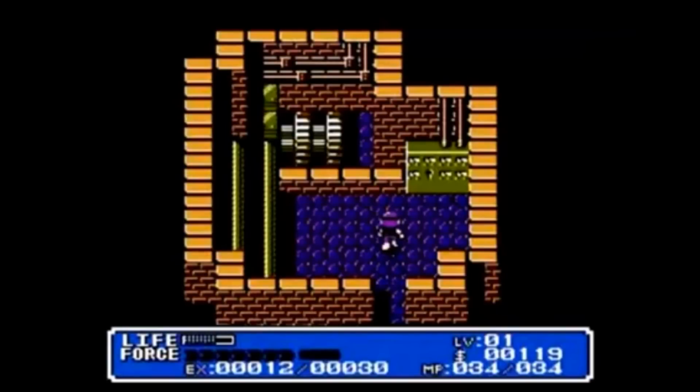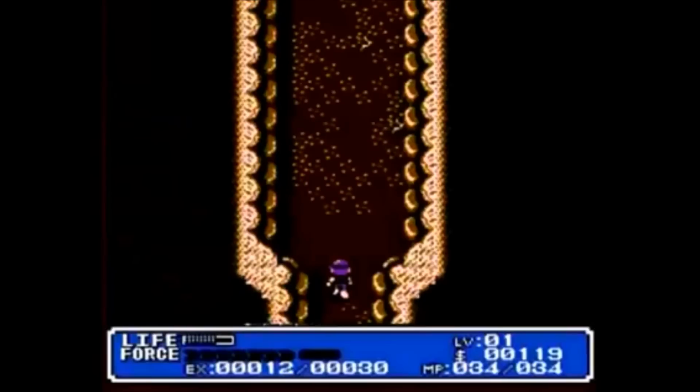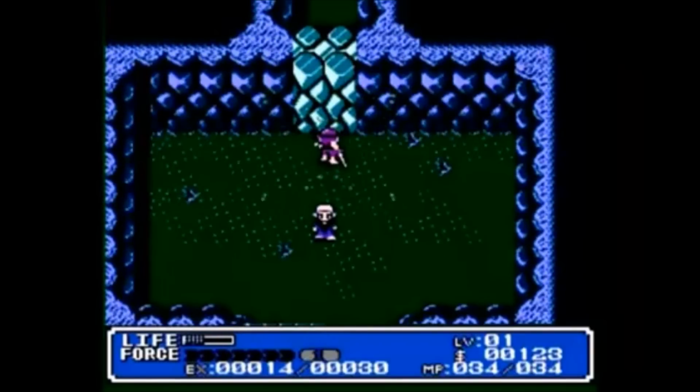The game has a strong emphasis on leveling up, with some enemies and bosses not being able to be defeated until you are a certain level. With an excellent soundtrack and fun gameplay, Crystallis is a must-have for action RPG fans looking for a high-quality experience on the NES.